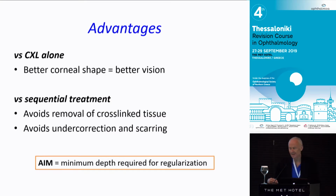So in your combination with cross-linking, what are you trying to do? Well, versus cross-linking alone, you're trying to improve the corneal shape and you're trying to improve vision. But you're trying to improve vision in spectacles. We're not trying to treat myopia or astigmatism because spectacles do that, right? Or an ICL implant later. We're trying to get better vision in spectacles.